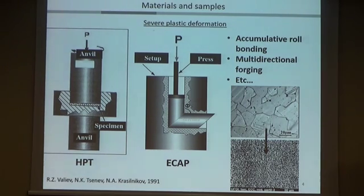There are many technical ways to do it. I will talk about two of them. Well, mainly we use one of them, but I will discuss two of them. The first one is HPT, high pressure torsion, where the disc sample is put between two anvils which start to compress the specimen, and then they start to rotate the specimen and apply really high strains. You can make one rotation, two rotations, or 100 rotations. So you can imagine how large the strains are.